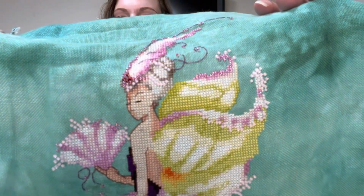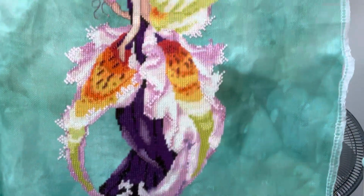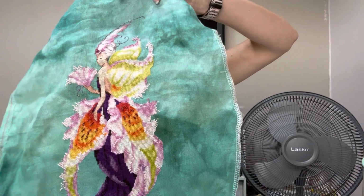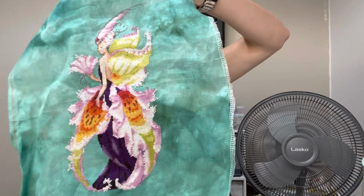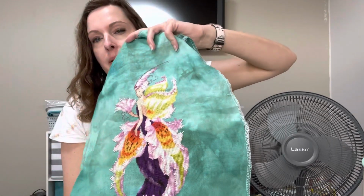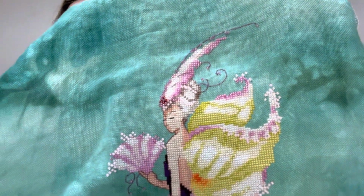She has a pretty face, lots of beading. Look at that dress. How pretty is that? Let me, just in case you can't see it very well. So happy that she's done. I love those vibrant colors of her dress, the purples, the reds and oranges and greens. And look at that, she has gray hair. She is just so pretty.